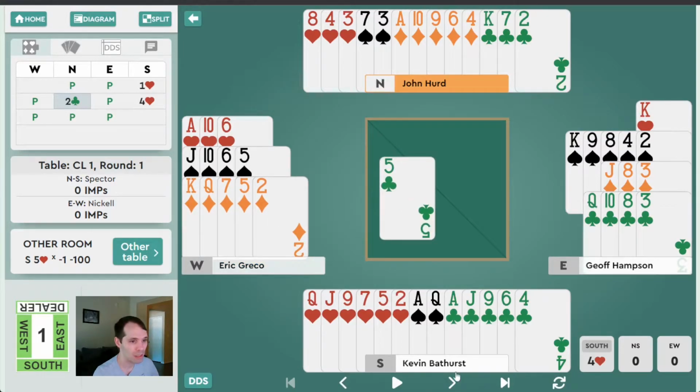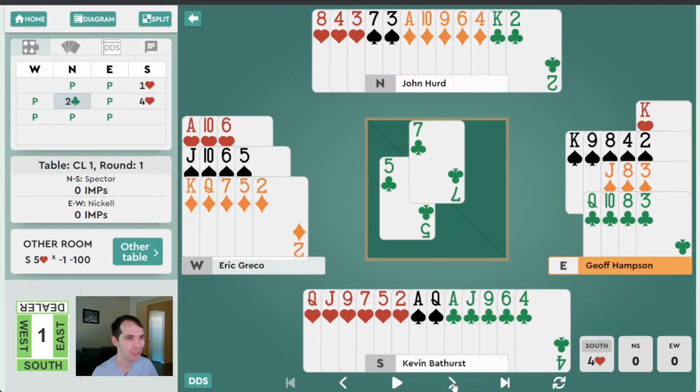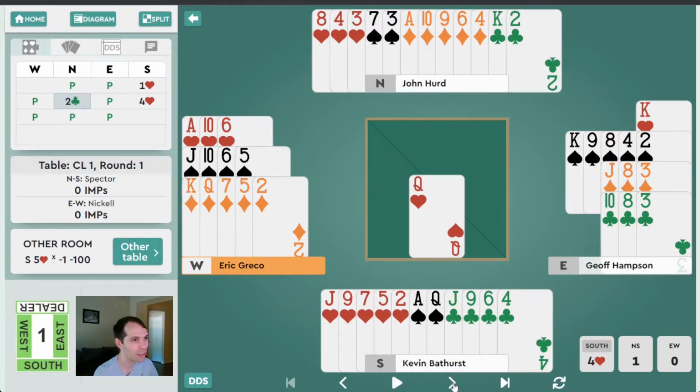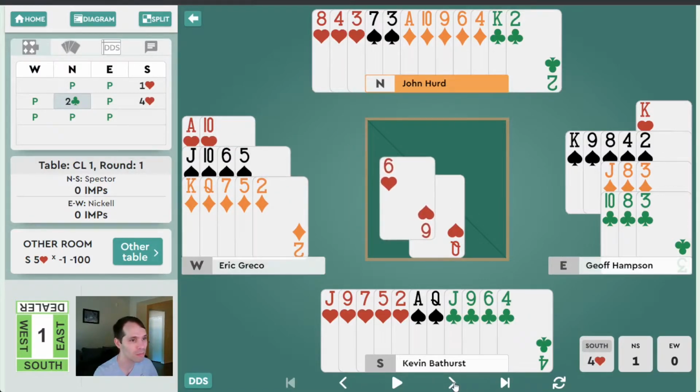And we get the singleton club lead from West once again. That makes the most sense, especially on this kind of auction where South has not showed a club suit. We follow the play. Probably going to be a very similar line of play to the other room.